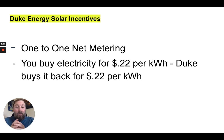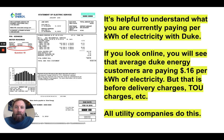That's one of the things that makes Duke Energy a great way to go solar. Duke Energy has one of the best solar programs because they have one-to-one net metering. So it's helpful to understand what you're currently paying per kilowatt hour of electricity through Duke. If you look online, you'll see that average Duke Energy customers are paying 16 cents per kilowatt hour. But then you'll also notice that there are other charges, like delivery charges.